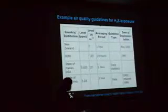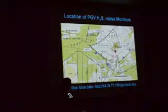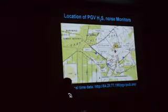In Rotorua, New Zealand, there's a chronic H2S exposure level of 0.143 parts per million. So these are again the standards, and the air quality monitoring sites. PGV does post some of the data from these sites on their website.